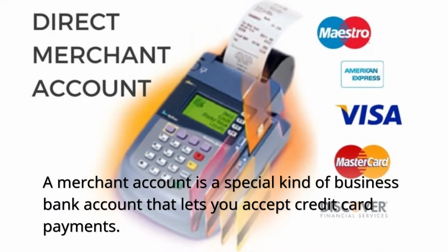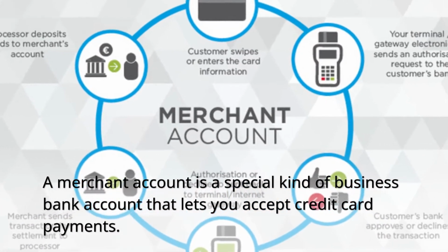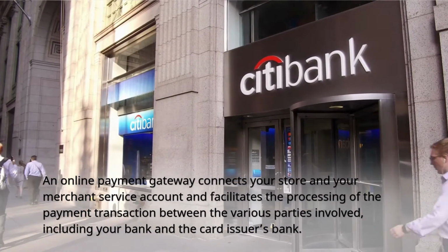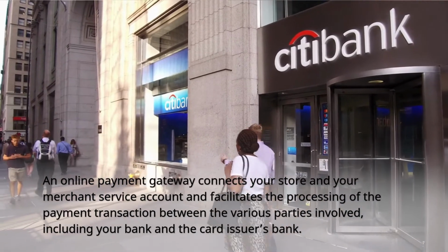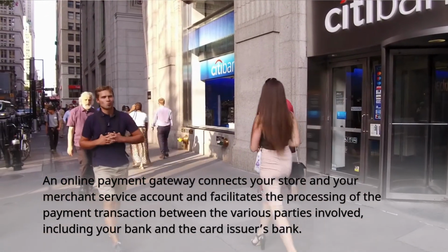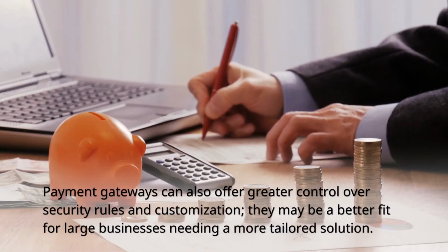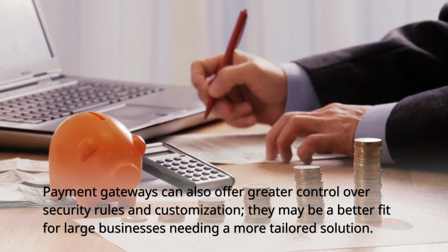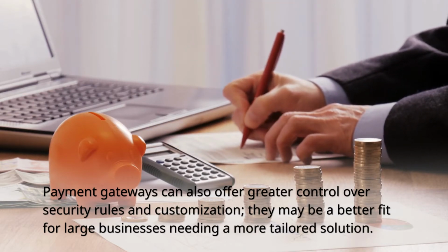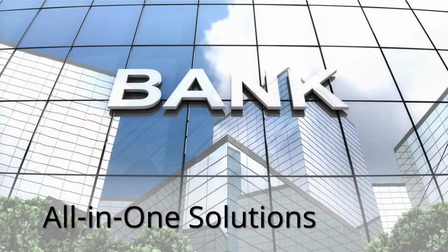A merchant account is a special kind of business bank account that lets you accept credit card payments. An online payment gateway connects your store and your merchant service account and facilitates the processing of the payment transaction between the various parties involved, including your bank and the card issuer's bank. Payment gateways can also offer greater control over security rules and customization. They may be a better fit for large businesses needing a more tailored solution.